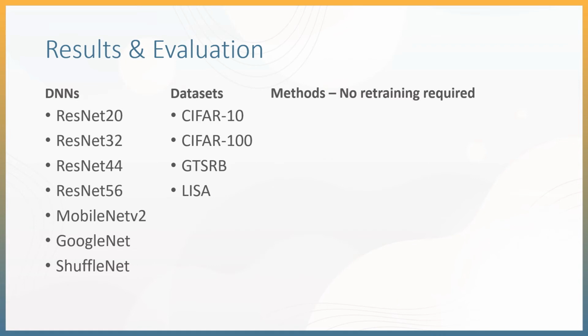Since MAC operations consume a very significant portion of the total energy cost, we evaluate energy reduction with respect to the MAC operations. We present comparative results against a variety of state-of-the-art techniques and consider the 7 deep neural networks and 4 datasets as shown. In all experiments, 8-bit post-training quantization is used.